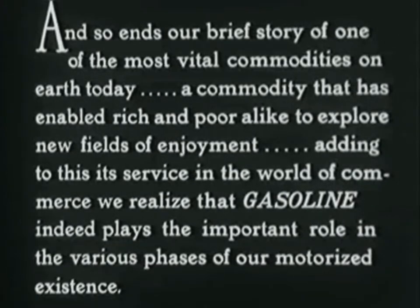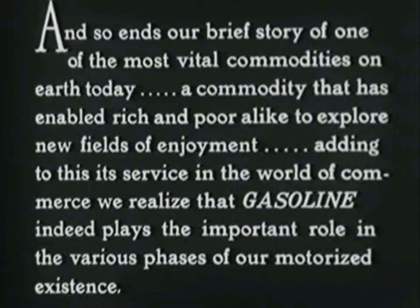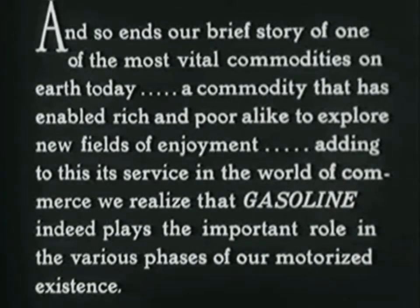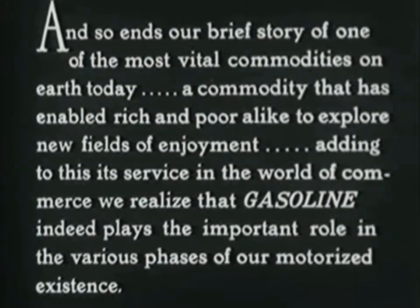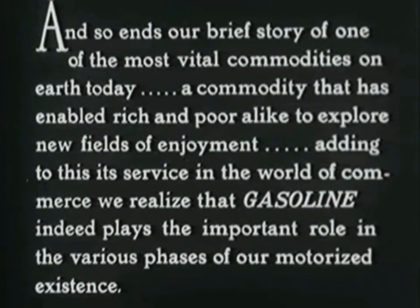So ends our brief story of one of the most vital commodities on Earth today. A commodity that has enabled rich and poor alike to explore new fields of enjoyment. Adding to this, its service in the world of commerce, we realize that gasoline indeed plays the important role in the various phases of our motorized existence.